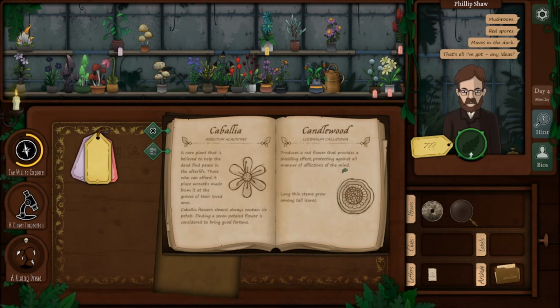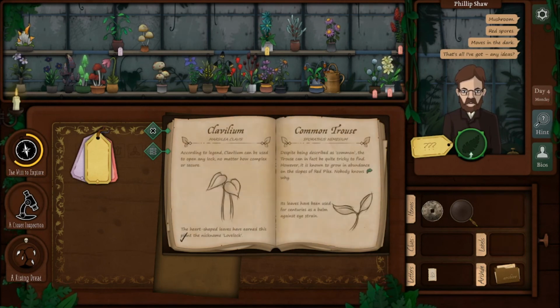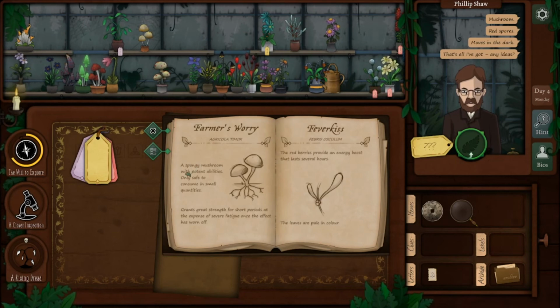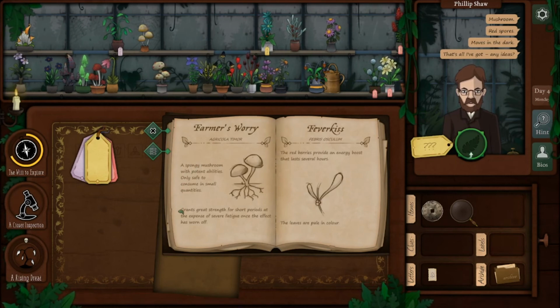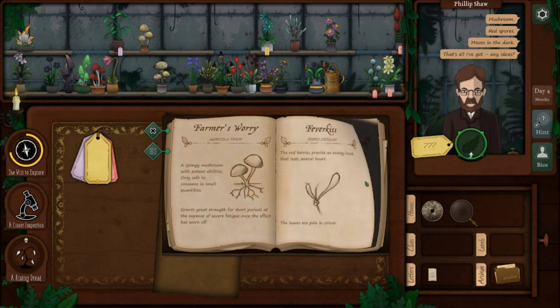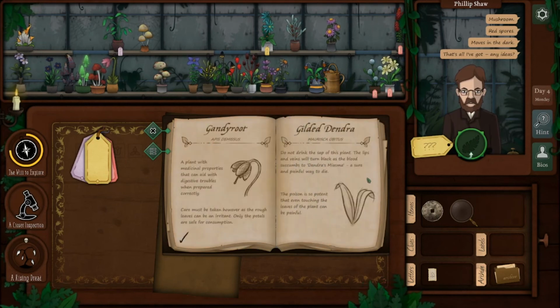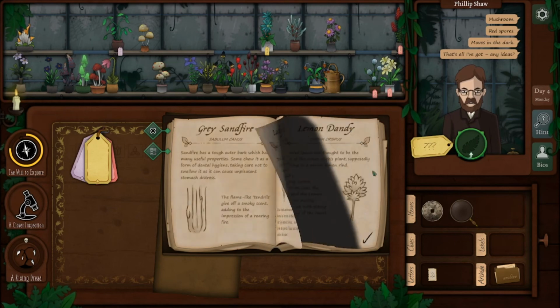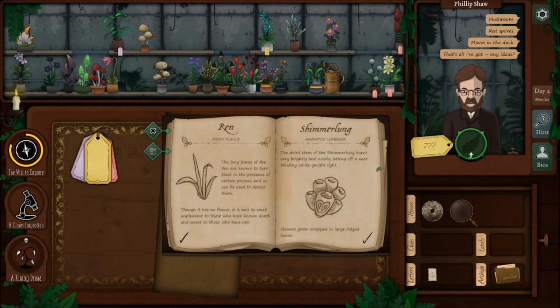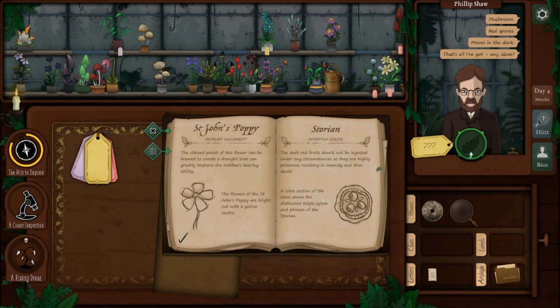How about this one? No, Candlewood. We already know that's the one that looks like a candle. Spongy mushroom with potent ability. Only safe to consume in small quantities. I don't think so. It doesn't have spores. I suppose it's possible I don't have an entry for it.